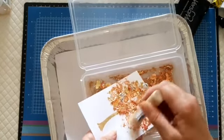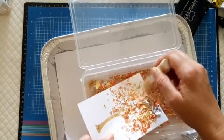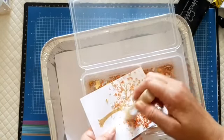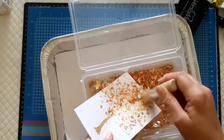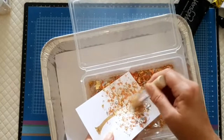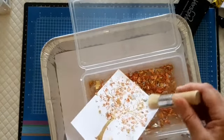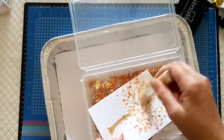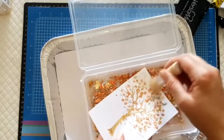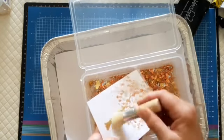And then drop them, get them all off there. Oops. See what I mean about having a nice firm brush, but not one that's really hard that's going to scratch it. Alright.